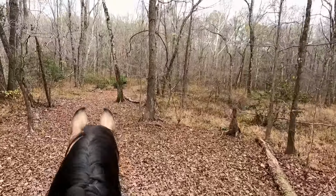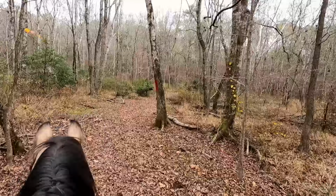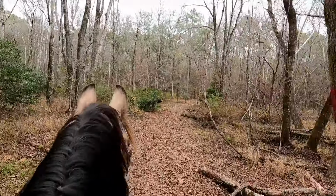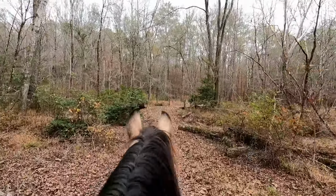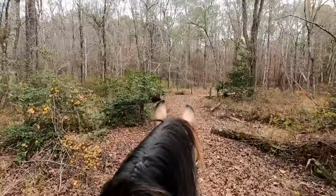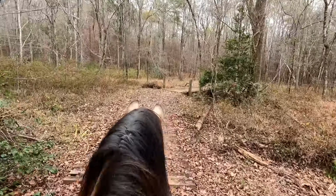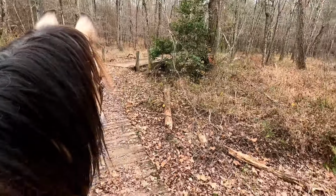We were just discussing that Oakley needs a lot of miles. Some things spook him and then he just kind of loses his mind. And this will be his first bridge crossing. Yeah, well, we'll see how this goes. We got bridges here. Come on. Yep, nope, come on.